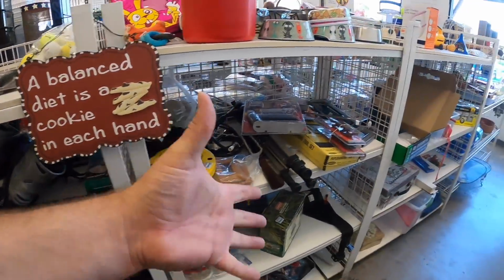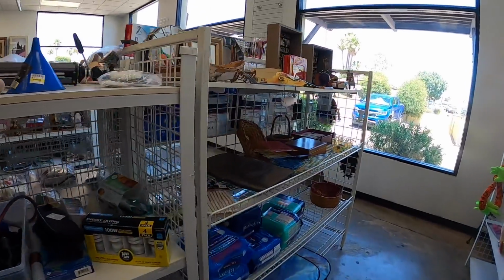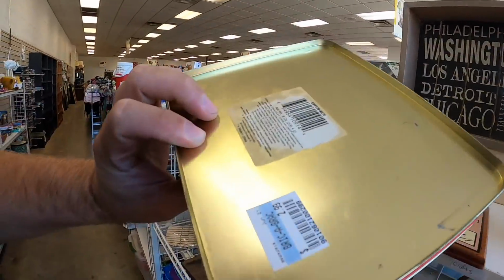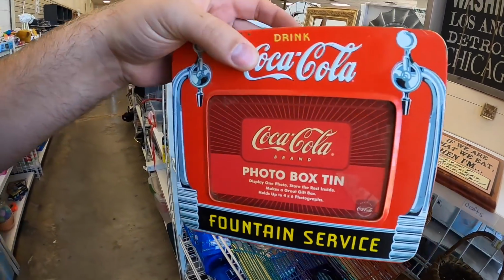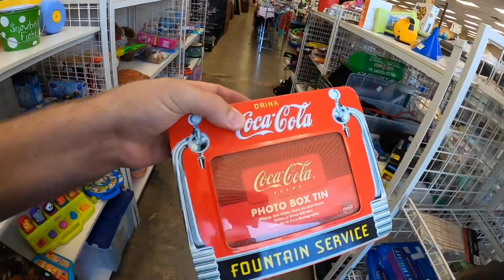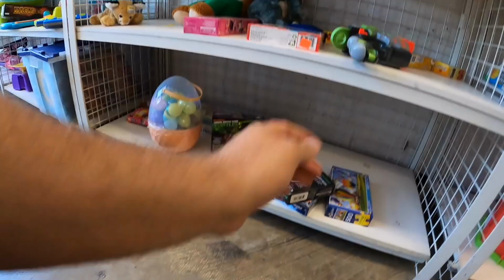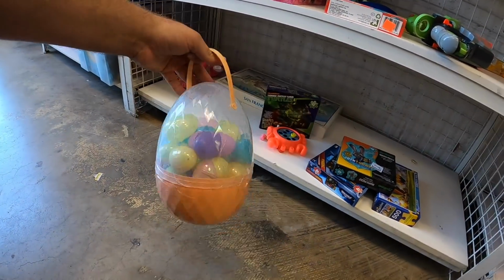I don't know how you feel about it, but this is never as inviting as Goodwill. You know, like it's just a photo box tin. This actually looks old. Display one photo, so it's a picture frame, but it's a tin. I think we're gonna get that for Hannah's booth. There's a Nerf gun. Ooh, there's another egg. Too bad I already got one.